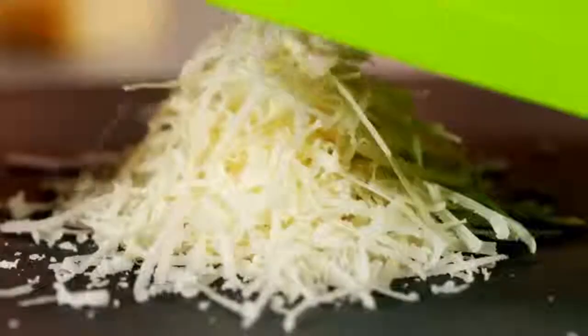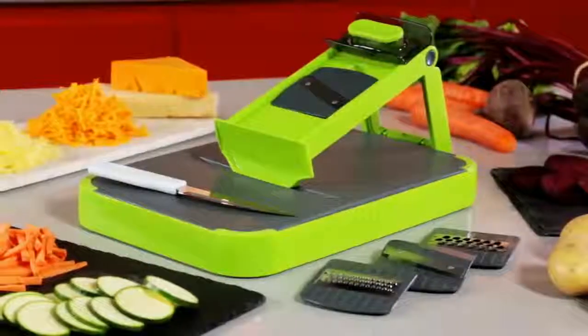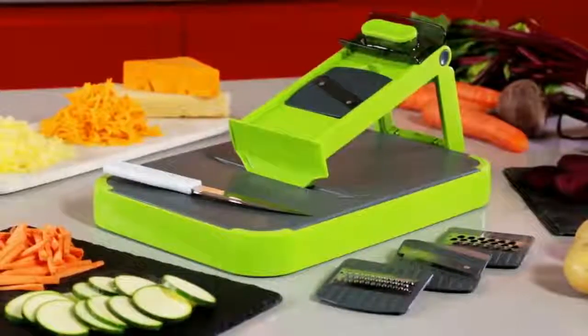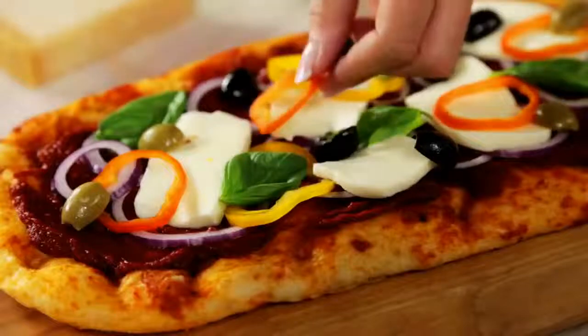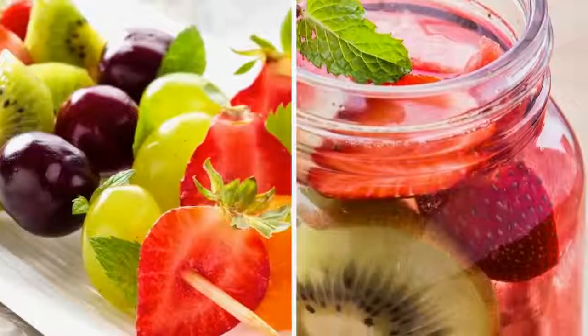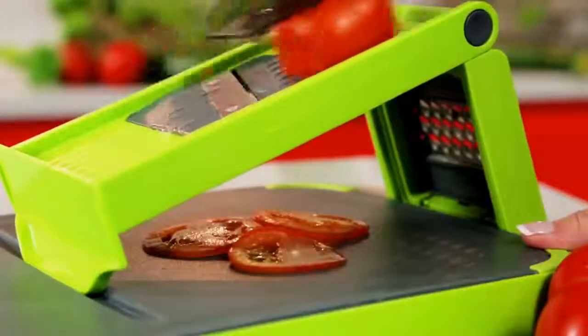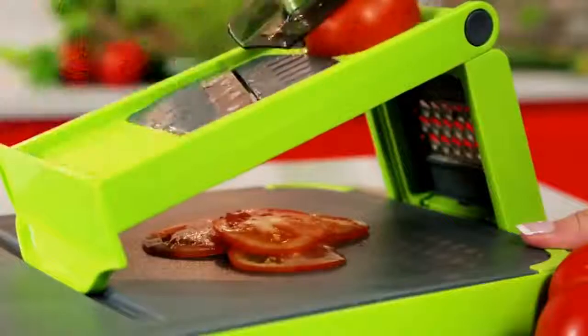Shred, slice, grate and cut your fruit and vegetables. The 6-in-1 mandolin from Tower is the compact solution for any kitchen environment. Perfect for creating toppings to finish a pizza, decorative fruit kebabs, or infuse your water with kiwi and berries. The 6-in-1 mandolin is the compact solution to your kitchen conundrums.